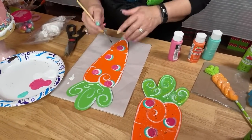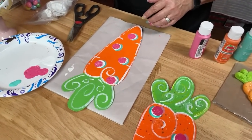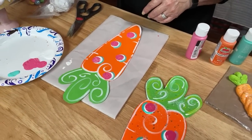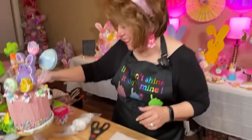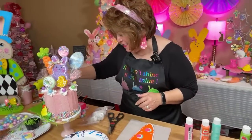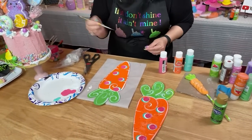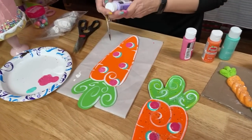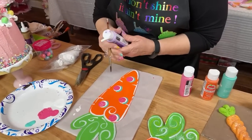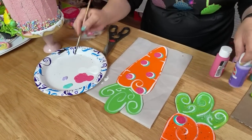That's all I did, a little swirl there. I'm just saying how cute it looks already. That's me. So conceited. I'm sorry, friends. I just think it's cute. All right, and then I'm going to do the purple or the little aqua. I needed some darker purple, but oh well. All right.